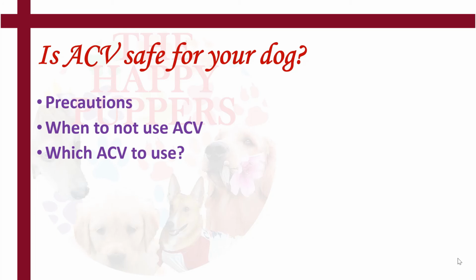Now, which form of apple cider vinegar is the best for your dog? Always go for the organic, unfiltered, or the raw apple cider vinegar. It's usually mentioned in the bottle, comes with the mother. Use that one. This mother is the one which adds to the probiotic factor of apple cider vinegar. So that is what increases the healthy quotient of the apple cider vinegar for your dog.